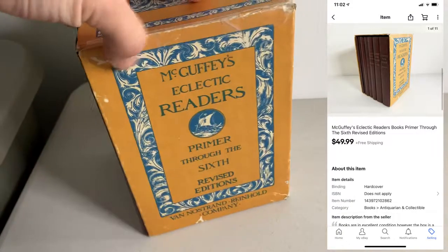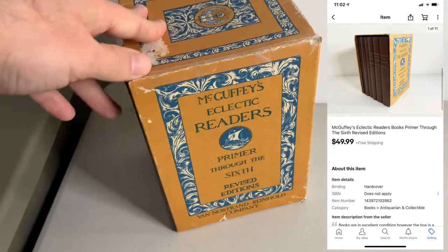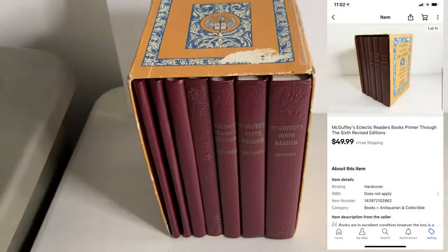Sold this book lot I picked up recently. I paid $10 for this at Half Price Books. Ended up selling for $49.99. In the video when I picked this up, I said this was going for somewhere between $60 and $80, but that was based off of quick research on my phone at the store.